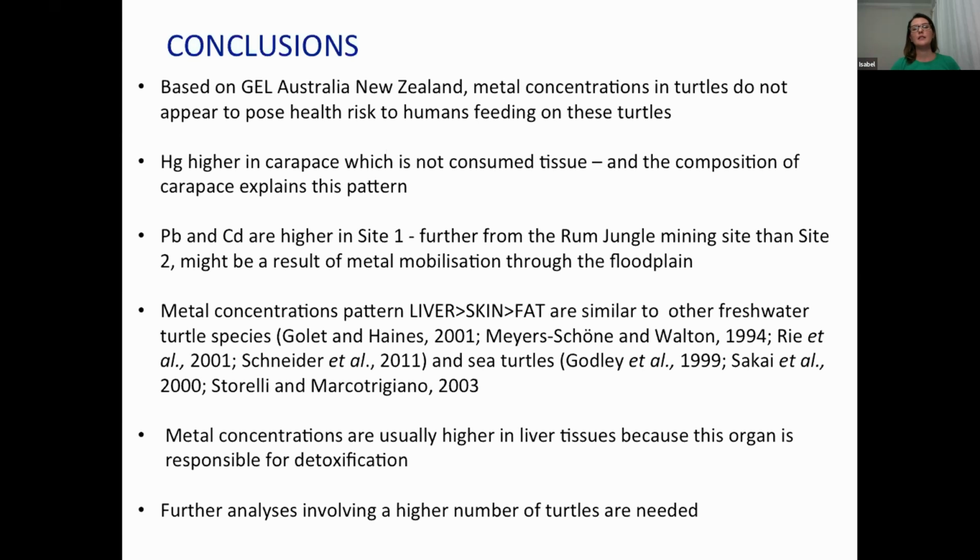Metal concentration patterns of liver, skin, fat are similar to other freshwater turtle species and some sea turtles as well. Metal concentrations are usually higher in liver tissues because this organ is responsible for detoxification, and that was actually very expected. And of course, we had 6 months to develop this project.